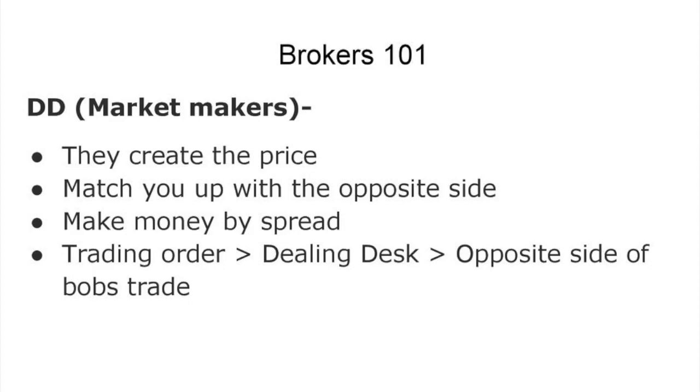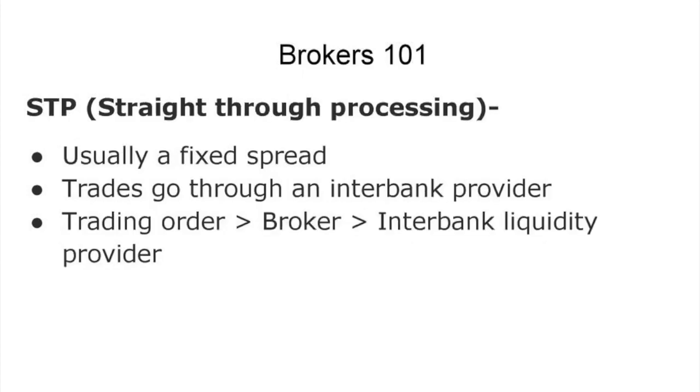Market makers, right? I'm sure you've heard that term before. They create the price, match it with the opposite side, and make most of their money from spreads. I mentioned this in the first level. Other than the lost trades, the spreads are what make money for the market makers. Essentially, you place an order, it goes through the dealing desk, and they literally just put you on the opposite side of Bob's trade. That's it, it's nothing crazy.